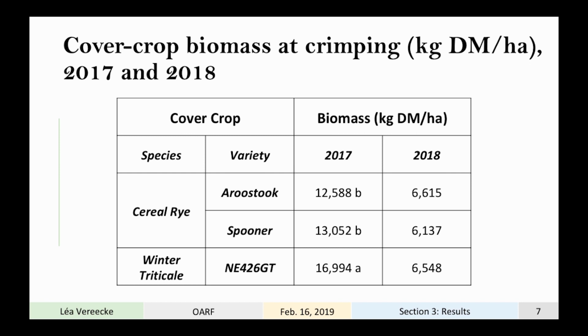First of all, the system was very different in 2017. We were coming after alfalfa, and the field was manured before planting the cover crop. The cover crop was planted on September 19th. In 2018, we were coming after corn. We didn't put manure on the field, and the cover crop was planted much later, on October 2nd.